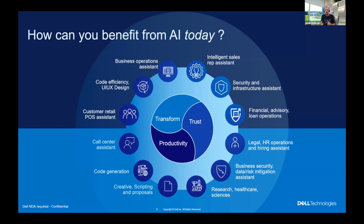If you're looking at AI and you're saying, okay, how do I use this, beyond just the AI PCs conversation of enabling end users with things like Copilot, where can I start adopting this within my own environment? Of course, you start with those three tenets. Munira talked about these a bit: productivity, transformation, and trust. That goes back to the complexity, the risk, and the expense.